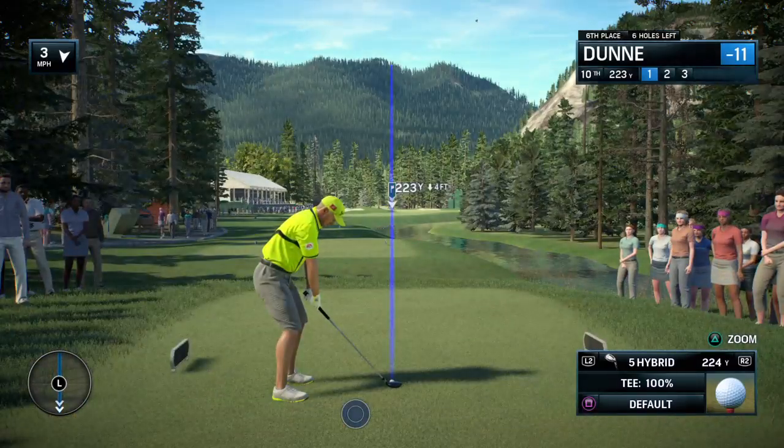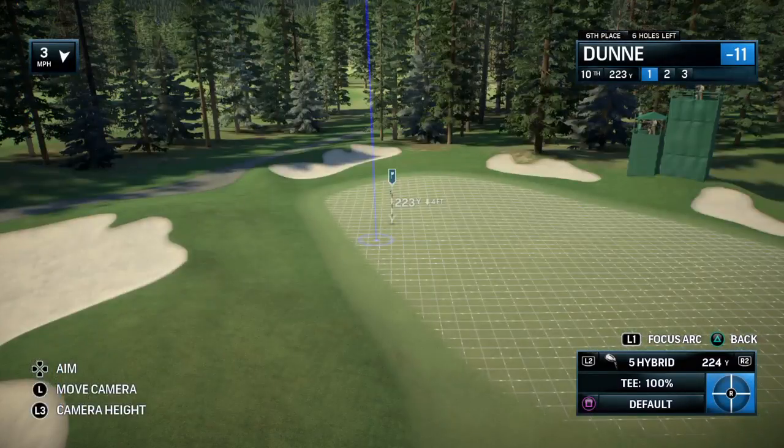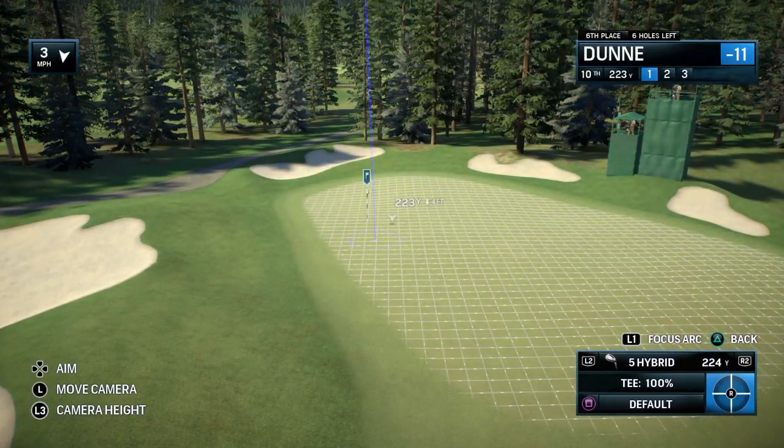Well, that was a nearly flawless performance on the front side, but Frank, we know it's an 18-hole game, isn't it? That's right. Now's not the time to pat yourself on the back.